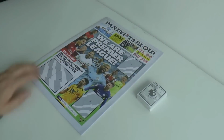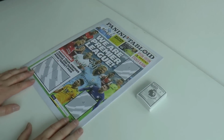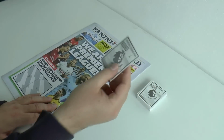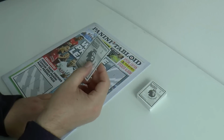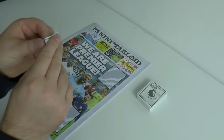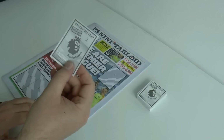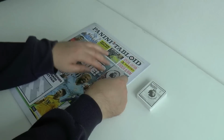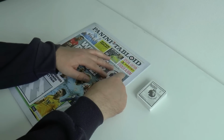We'll move that sorting tray and replace it, of course, with our album, as you see here. We're going to start sticking them in from 1 through 120. We will speed up halfway through, but first up I think it's important to show you how I stick the stickers in. There's no right or wrong way, but obviously you want to get them as neatly as possible.